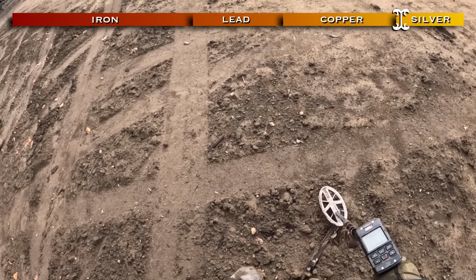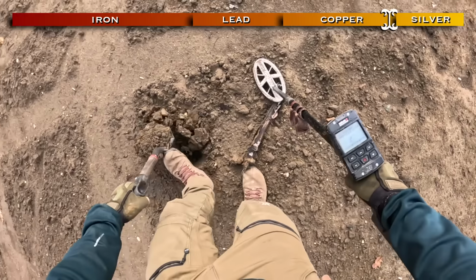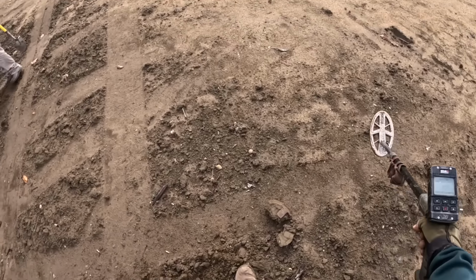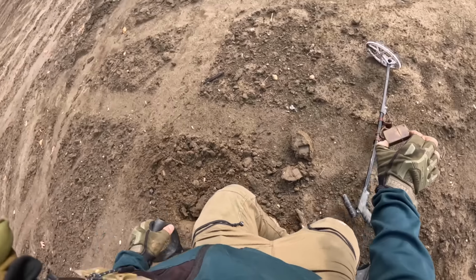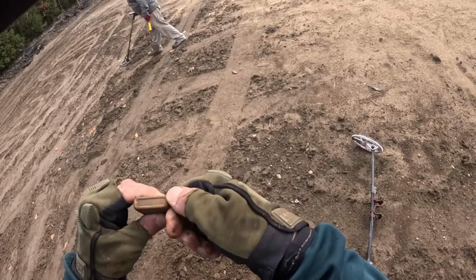$85, but it's reading like a foot in the air, so. Awesome. Yeah. Nice! Zippo! Have a year on it?